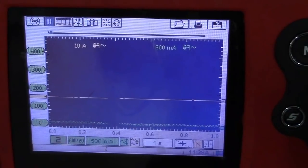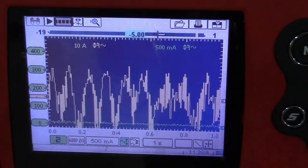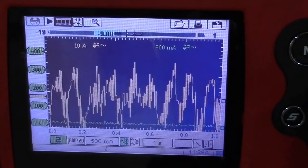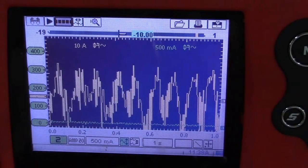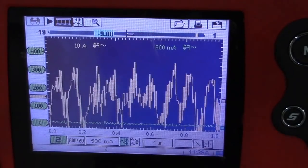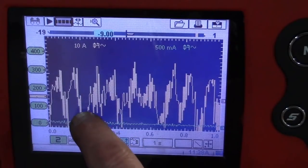Okay, did not get to see that, so we'll need to pause and, oh wow, check it out. And not crazy about this trace at all. It looks like my spark line did not work. Not quite sure what happened there. Maybe I didn't turn the probe on, but I've got a problem here. And this is a definite problem. I do not like this.